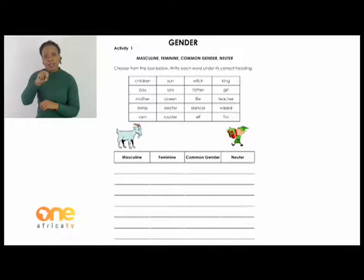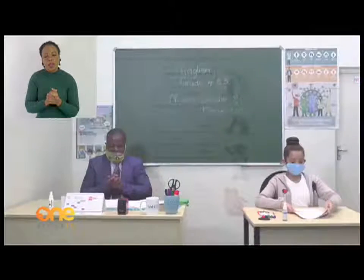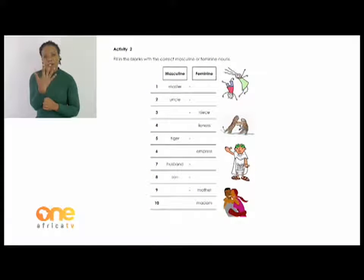Without wasting much of our time, let's turn our books to page 5, activity 2, where you are supposed to fill in the blanks with the correct masculine or feminine nouns. You are given masculine or feminine, so you need to fill the blanks. Number one is saying master. Master is masculine. Mistress is feminine. So, boys and girls, let's do the rest.